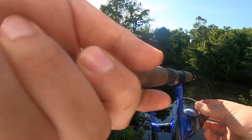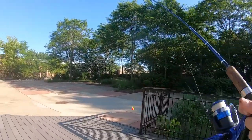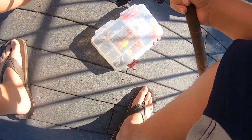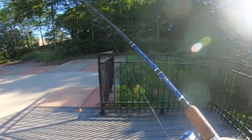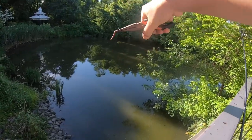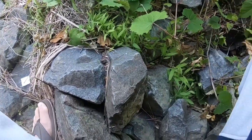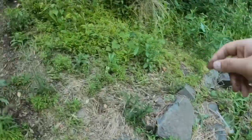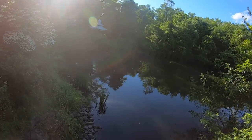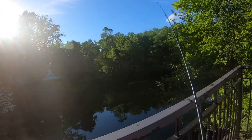All right, we're back. And another fish. Falls off, of course. There he goes. Oh, it's a fish. Oh, now I gotta go save the fish. Save the bluegill. He's good. Yeah, just too many small little bluegill hybrids.